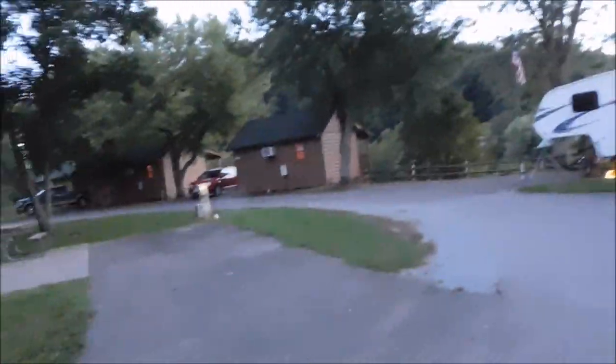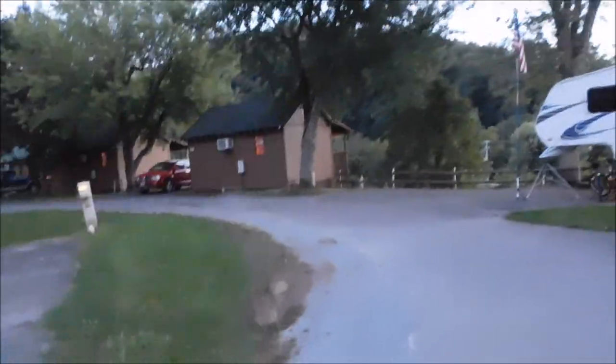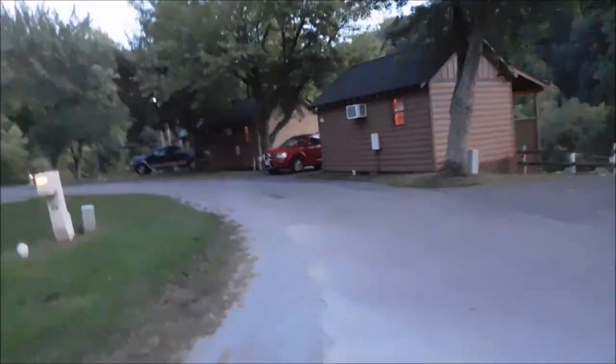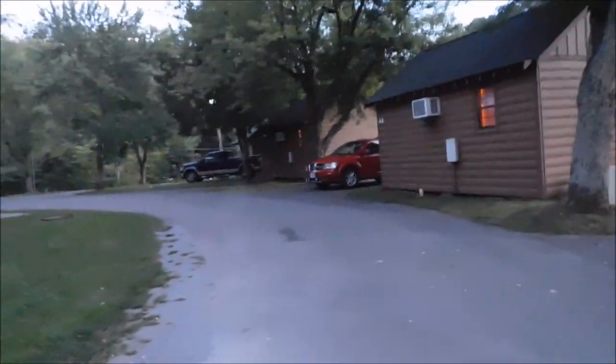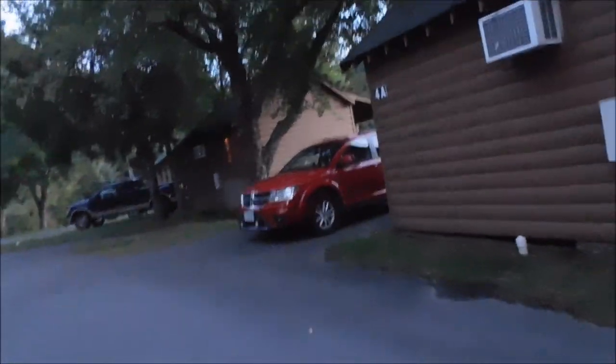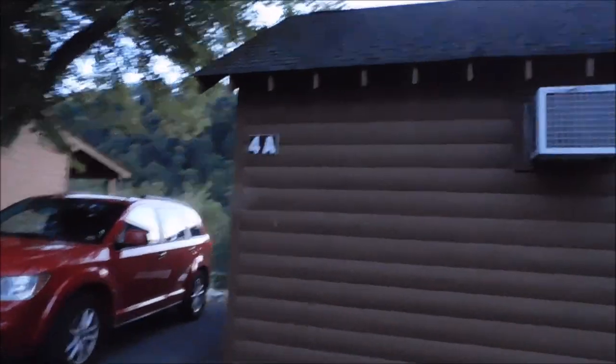If you have family that wants to come and visit you while you're staying here, they're not staying here, or you have friends or anything like that, they do have to check in at the office. They have to have a pass. Guys, it's not a big deal, but that's so they can park here at the cabin with you, or leave their vehicle here and ride with you, so they don't have their vehicle towed. As you can see, we are in 4A.